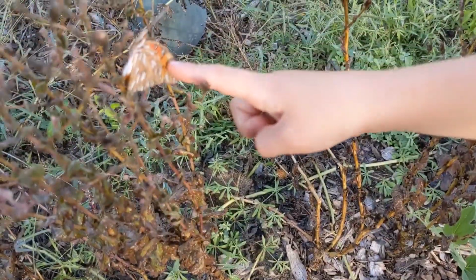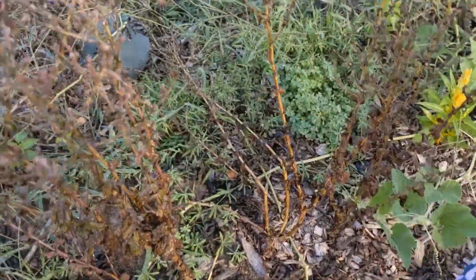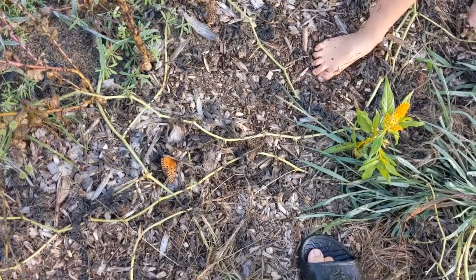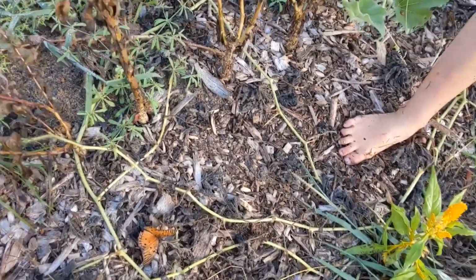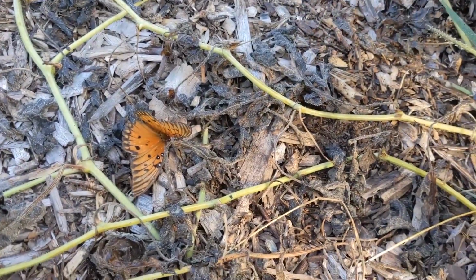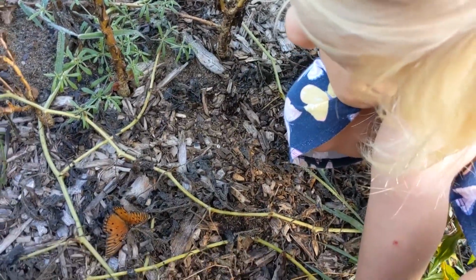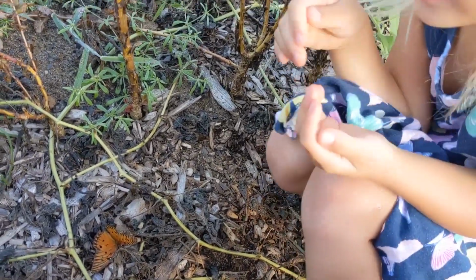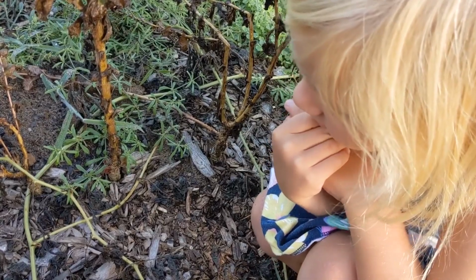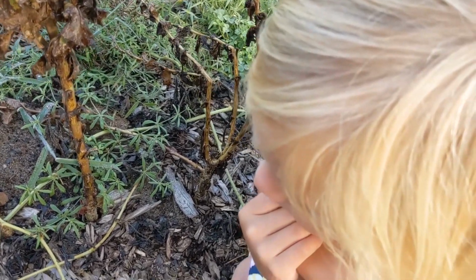Oh, there's a little butterfly. He was so camouflaged. I think his wings are wet, Anna. What do you think? That could be why he was hanging there, because his wings were wet. Maybe we could stay here and watch him for a little bit. Do you love things like that? Yeah, to watch over him because he's flapping his wings.